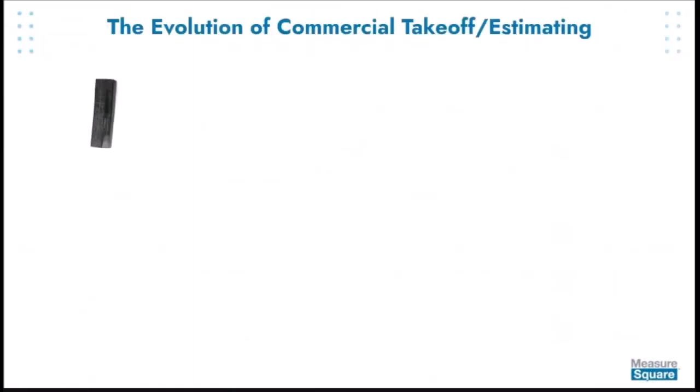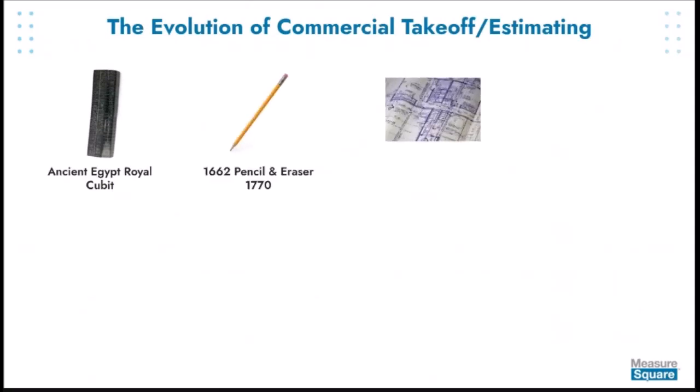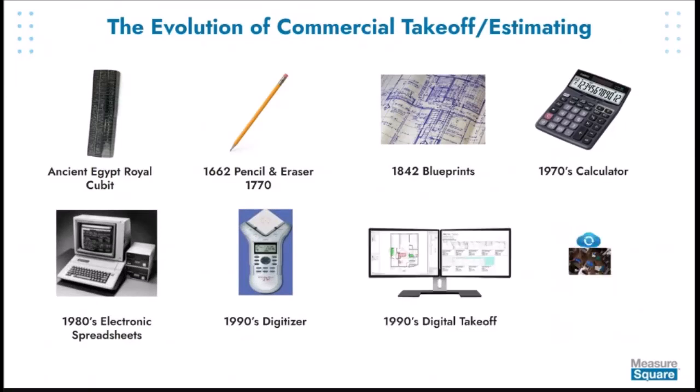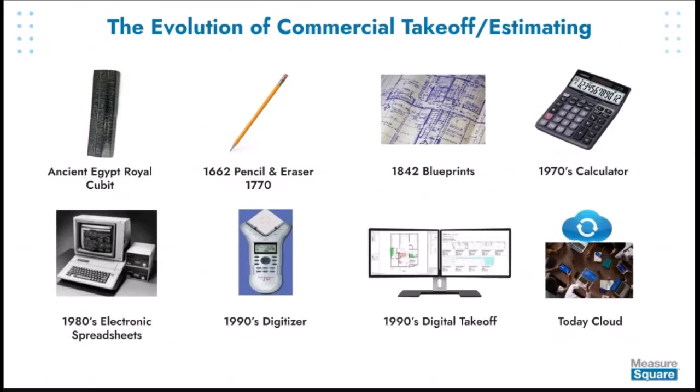So this is kind of fun. Just want to take a step back for a minute and look at the evolution of takeoff estimating. I know some of you are still using a true manual approach, simply stated, pen and paper. Some of you are using electronic spreadsheets and other general takeoff estimating software. And today, cloud is a must, so you can back up, synchronize, and archive your projects to avoid loss of work.